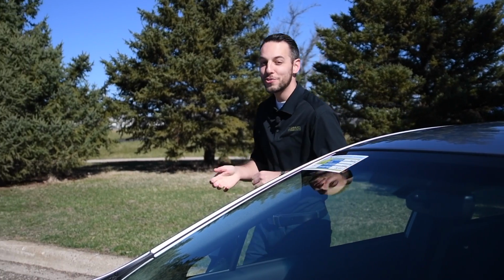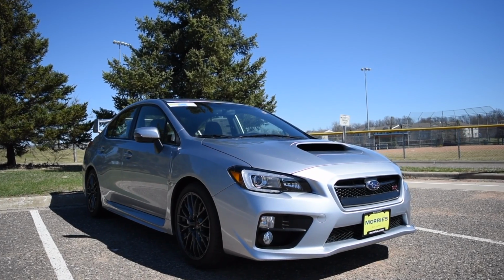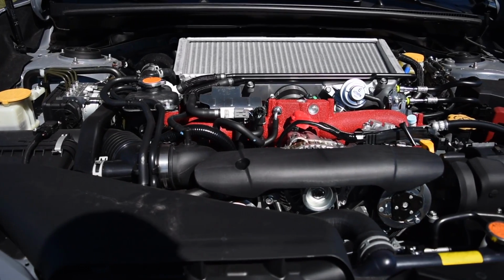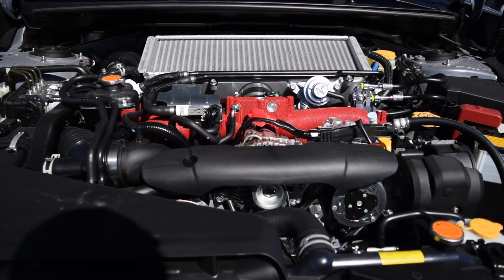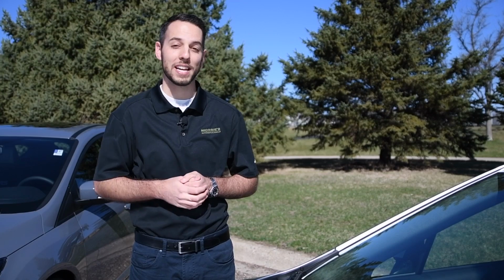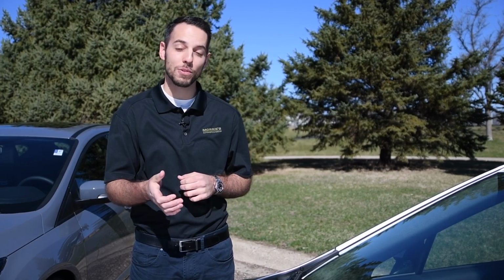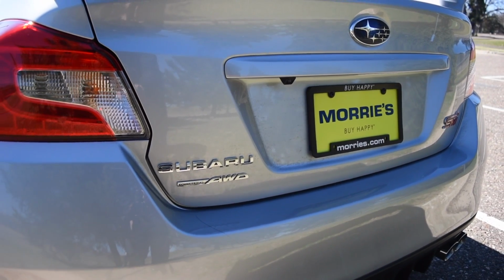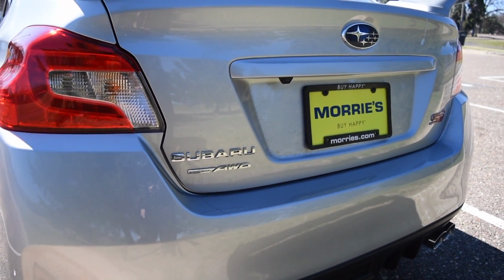The tried and true Subaru STI gets a few refreshes for 2017. One of the big things that remains the same is that 2.5 liter, which is going to give you 305 horsepower and 290 foot-pounds of torque. That's going through Subaru's symmetrical all-wheel drive system and this extremely short throw shifted 6-speed manual transmission.